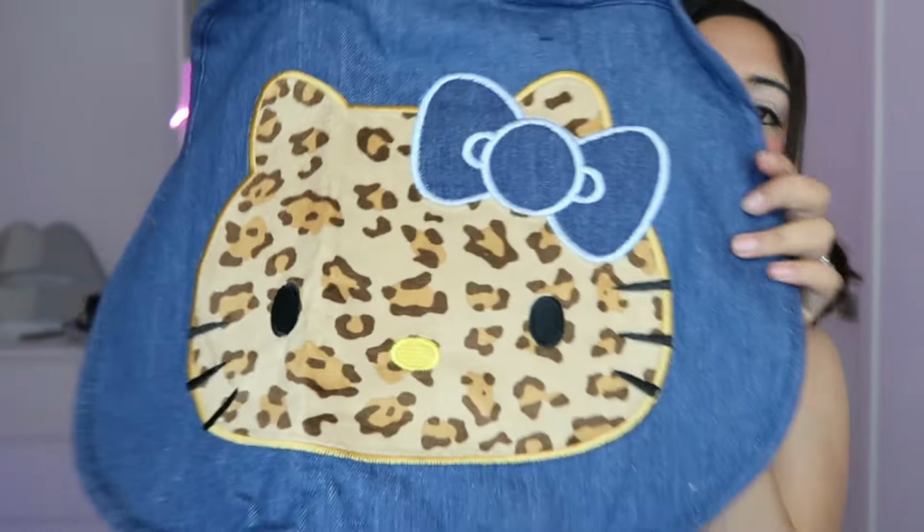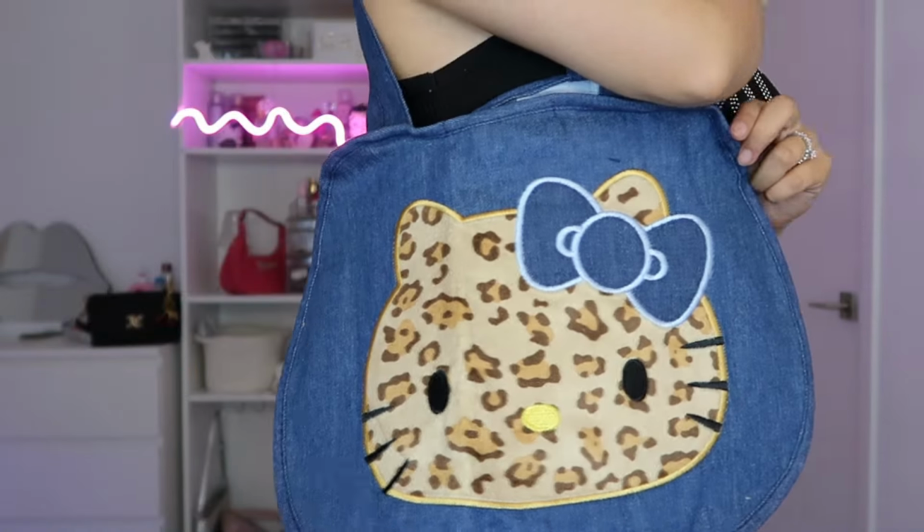And then, very lightweight, different types of hoop earrings. And we have this kind of chunky one.